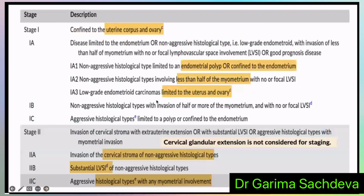So this is the staging. Stage 1 is divided into 1A, 1B, 1C, and 1A is further divided into 1A1, 1A2, 1A3. Stage 1 is where it is limited to the uterus and ovary. 1A1 is non-aggressive, 1A2 is also non-aggressive, 1B is also non-aggressive, and 1C includes aggressive. Aggressive confined to the endometrium is 1C directly, and non-aggressive confined to the endometrium is 1A1. So this much difference is there.